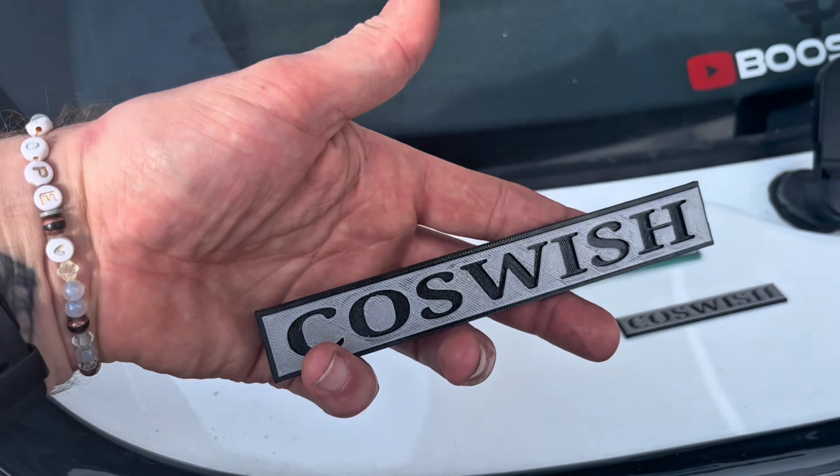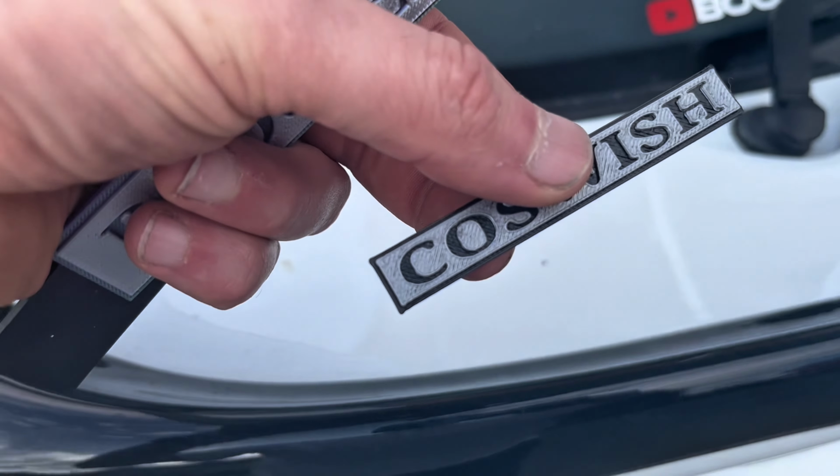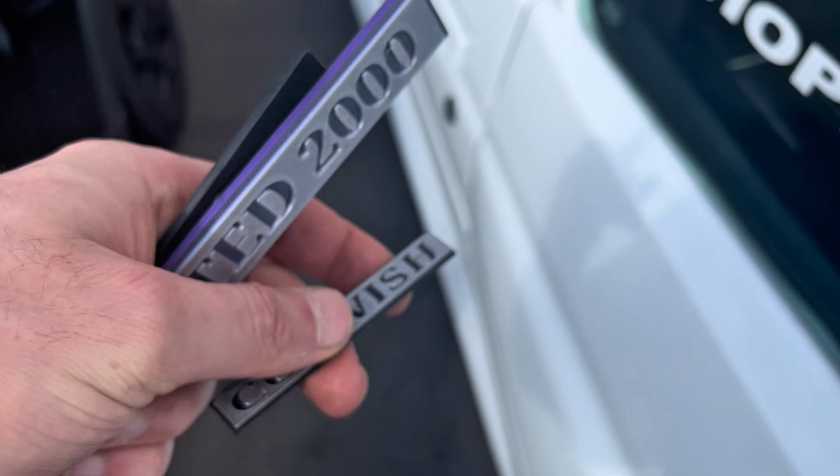Sanders from Sanders Body Repairs, Dad actually made these on his 3D printer. I did kind of pinch the idea off Jason, my mate. The Booster 2000 is what the car is known as on the YouTube channel. But yeah, this little one can either go, let's have a look.